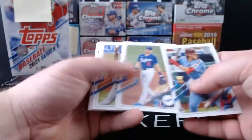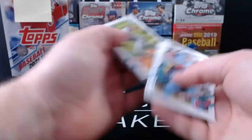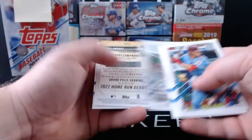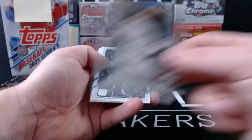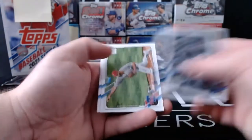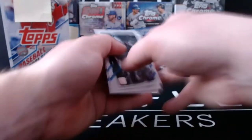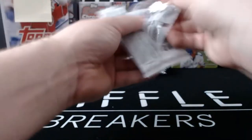Boom, rookie. Gavin Lux, Rafael Iglesias, David Bodie. Carter Kieboom, Evan Longoria, Miles Mikolas, J.D. Martinez, and Eloy Jimenez on the home run challenge. Hopefully we see him in September and you got a chance on that one. Marlins team card, Jake Arrieta, A.J. Pollock, Dane Dunning, and Mitch White.